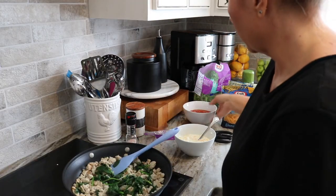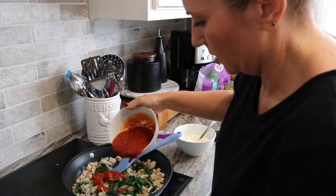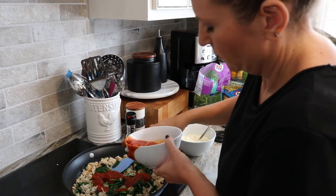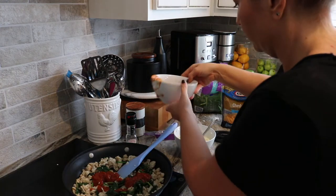I'm going to go ahead and add in probably like 1/4 of this sauce. Mix in here and save the rest. If you've ever made lasagna, you know you kind of have to layer it. We're going to do the same thing on the zucchini boats.